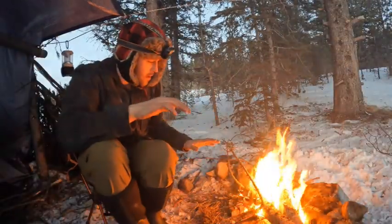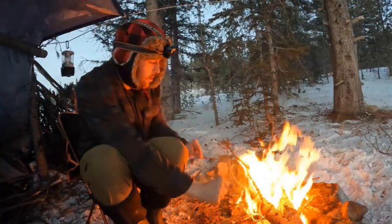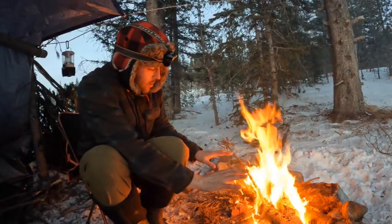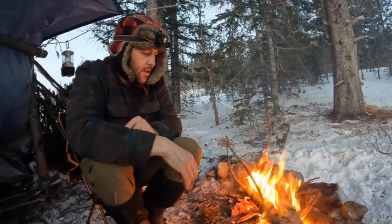Well, I'm really happy the fire's going because it's getting dark really quick. It's really cold, so I got to get really close to the fire, but man, when those flames jump up, it's a little freaky when they're just about to lick your hands and you got tree sap all over you. All right, I think I'm gonna get dinner going.